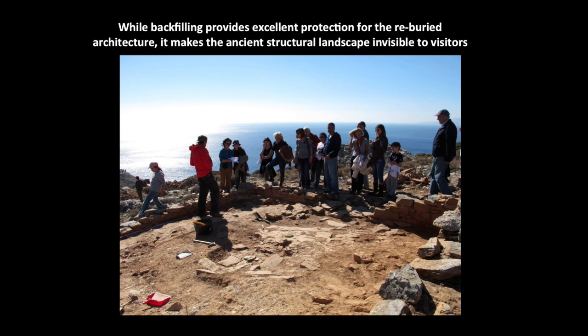It's been reburied. So really, in thinking holistically about the site, the best approach that we can take in order to satisfy the requirements of site conservation and of public archaeology, of public information, of public education, is therefore to combine the reburying of some structures with the stabilization and conservation of others that are allowed to remain above the ground.